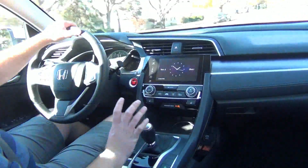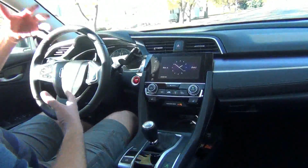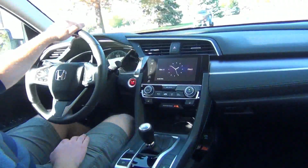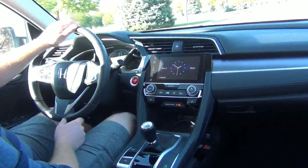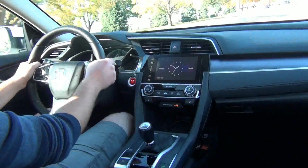It's almost as fun to drive as my SI, but not quite. It just doesn't have the level of eagerness that car had. This is more refined, and it just doesn't have that eager, sharp feel to it. But I will say the steering in this is very responsive, and the brakes are pretty responsive as well.